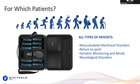And we've also got a new rehabilitation module coming in the next few weeks that'll look at things like single hop, triple hop, side hop, center of mass jump, and some other things to help further your objective standards in evaluating patients. So really think about it from a musculoskeletal standpoint, a return to sport, from a geriatric, neurological side of things as well. So we really can complement all of these different places and case studies.